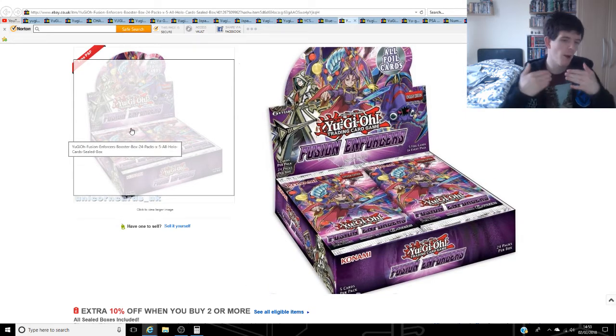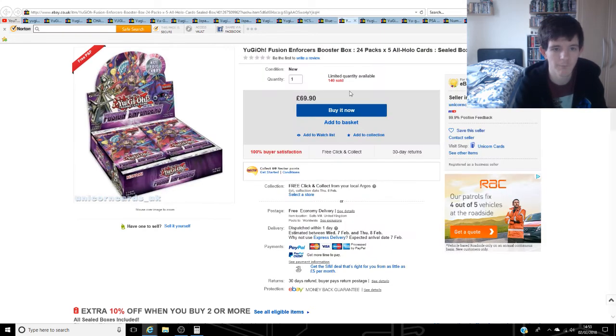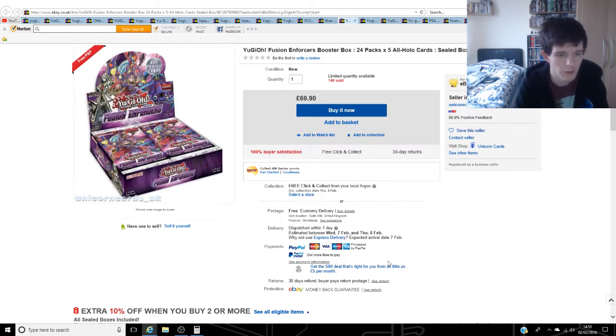And the next one, I like to show you just a box full. Especially from car boots and that, you can pick up box fulls of these little booster boxes, as you can see there. I got £69.90 with free postage there. So it has 24 packs plus 5 hollows, 5 holo cards, for example. Obviously, you either keep these sealed and store them in your room, or if you want to play with them, take them out of the packs and check which ones you've got. It's always worth finding and picking them up.